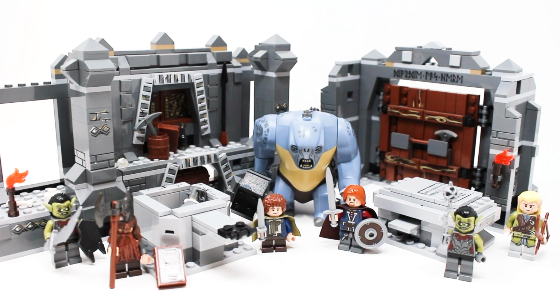The Mines of Moria was one of my personal favorite LEGO Lord of the Rings sets when it came out back in the summer of 2012. And 12 years later, it still is. This set is pretty darn fantastic. This is a pretty crucial scene in the movie, and LEGO was able to capture pretty much all of the iconic details from it in a nice playset form.